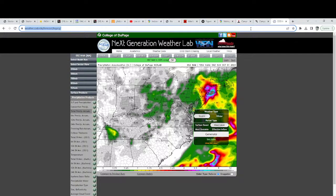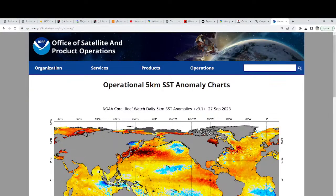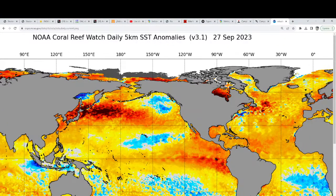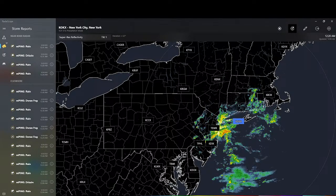So let's look at sea surface temperature anomalies. Right now it's showing a little cooler than normal. However, look how warm the waters are here, and here. Look at that Gulf Stream anomaly right there. All that warm water is coming right from here, just pumping all that moisture northward. So you've got a negative North Atlantic Oscillation, negative NAO, which is allowing a blocking high, allowing all this moisture to go right into New York City.